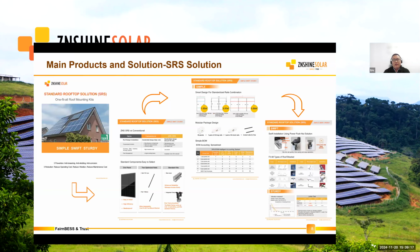First of all, I want to highlight our ZNShine standard rooftop solution. We call it SIS, just a brief introduction. The vision of this system is simple, swift, and sturdy. In this system, we use all standardized components such as the panel and the rail, and even the clamp. The clamp is also very standard. We don't use an end clamp and a mid clamp; all the clamps are the same. The purpose is to reduce the kinds of components, so the whole system will be simple. We use several combinations based on the simple components to fulfill the requirements of different rooftops.